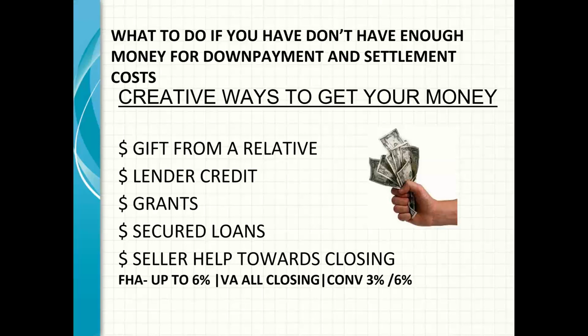Gift from relatives. Relatives love to help when they can. Lender credit. Sometimes we as the lender can give you the money. Grants. I talked about the Hometown Heroes, the Florida programs. There are lots of other grants out there.